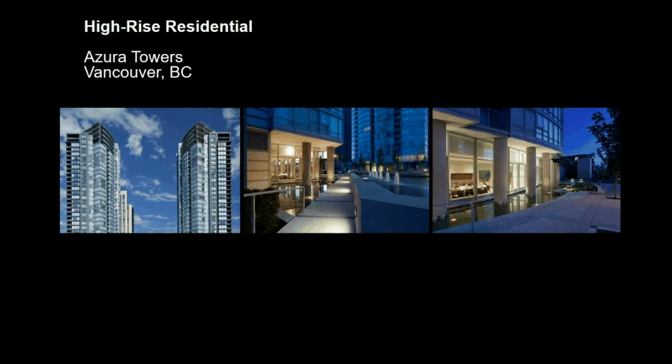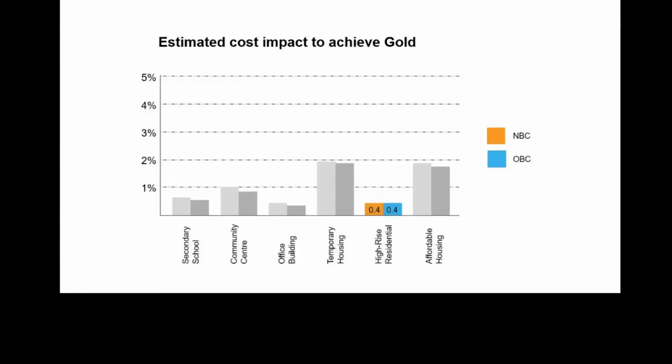And we looked at a high-rise residential tower. And so in this case here, the case study looked at 2 towers, each 33 stories tall, and each of them had townhouses on the base, as well as a number of amenities and underground parking. So this is a very common typology. We thought it was a very important one for us to look at as part of the study, because we see it so widely. The results of the study identified that a high-rise residential tower could achieve gold certification with just under 0.5% of cost increase.